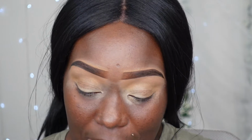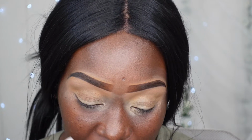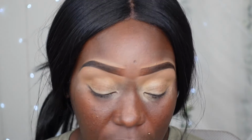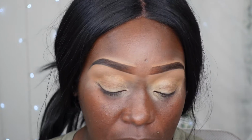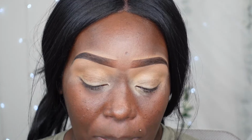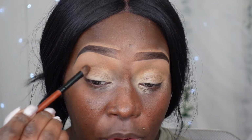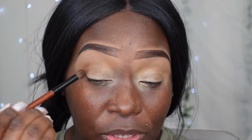Alrighty, so let's see what we're gonna dip in. There's a lot of matte shades in here, which I'm happy for, and it's the correct matte shades, the browns. So let's start off with the browns, because there's no other way of going with this. I want to take this matte brown right here. This one is called Bless Your Tart.